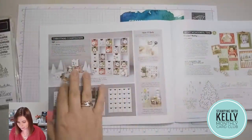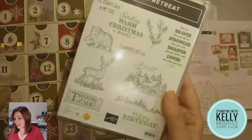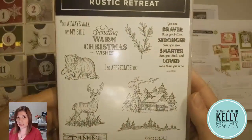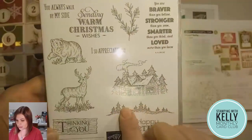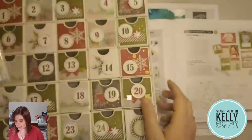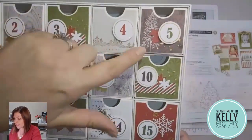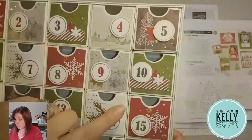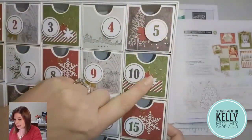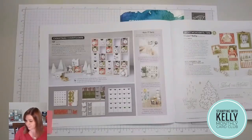This had a stamp set that went along with it last year. That stamp set retired, but I've actually paired it along with this Rustic Retreat, and I used this branch and these really nice trees as an extra embellishment on just 2 of the designs. Everything else comes all ready to go, pre-embellished with gold embossing, and then these are die-cut adhesives as well. So really cute, really pretty.